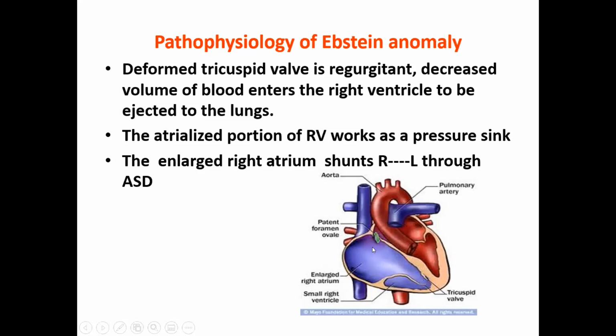And then there is usually more than an enlarged PFO. It's actually, lots of the time, like an ASD. And through this ASD, this blood will shunt from right to left. So more blue blood will go to the left side to be pumped up. And progressively, as the RV dilatation increases, the annulus of the tricuspid valve continues to stretch, and progressively in their life, if they were not very cyanosed before, they continue to become more and more cyanosed. Part of it is this dilatation and shunting right to left.